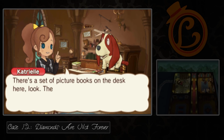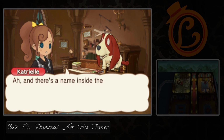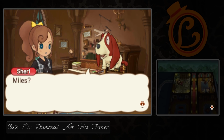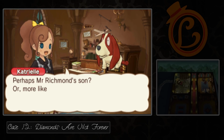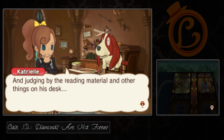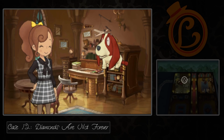There's a set of picture books on the desk here, look. The one on top is about animals. And there's a name inside the cover. Miles Richmond. Perhaps Mr. Richmond's son, or more likely, grandson. And judging by the reading material and other things on his desk, I'd say Miles was a great animal lover and fond of toys. A nice boy, no doubt.